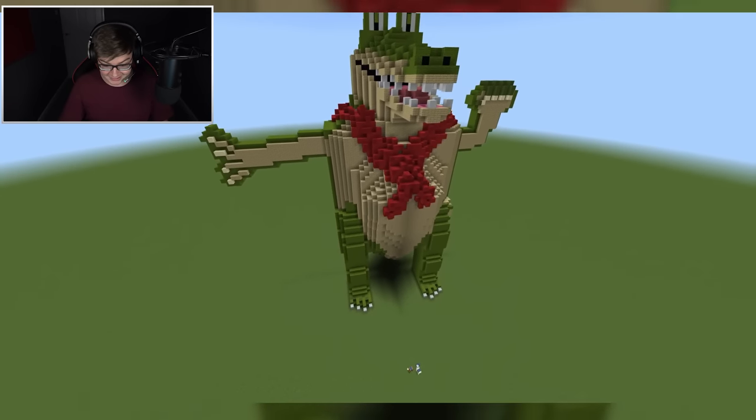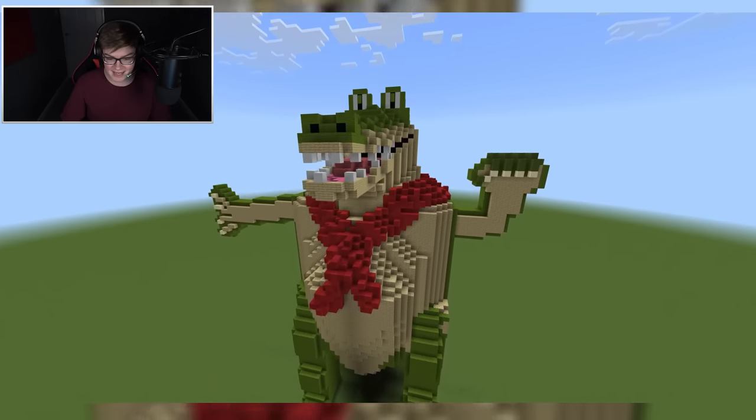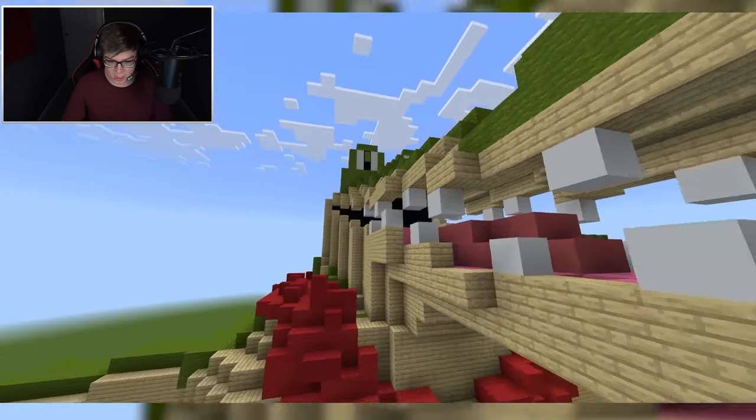Alright, and Lyle's scarf is done. Look at Lyle. Oh my gosh, it looks amazing. It's like he's doing the jazz hands. He's feeling the music vibe. Look at those pearly whites. Those are some sharp teeth, my friend.